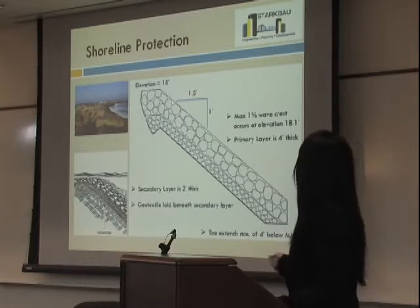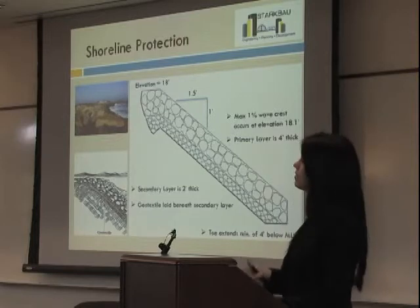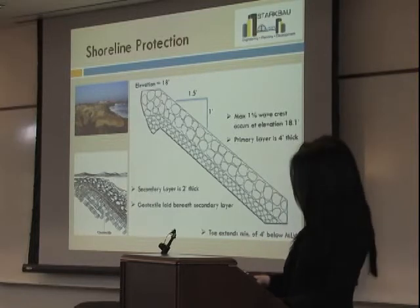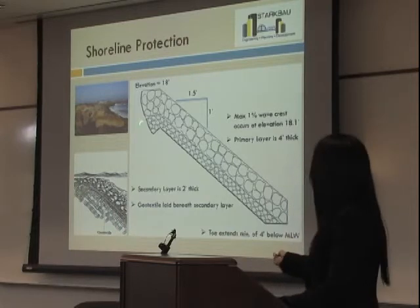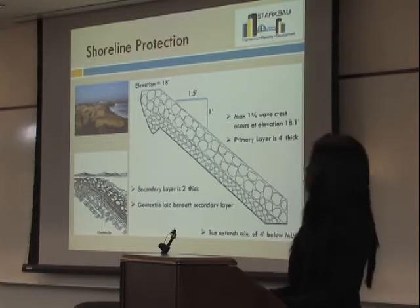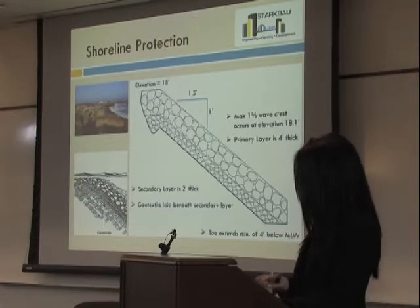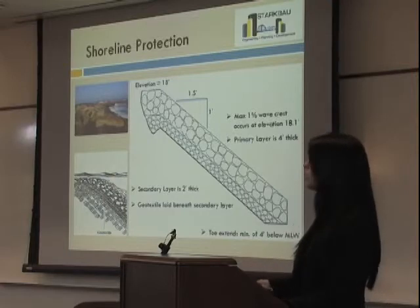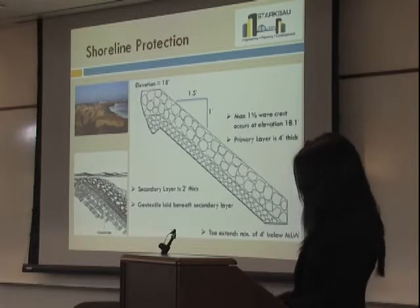The revetment was designed with three separate layers. Our primary layer is approximately 4 feet thick. It'll have two layers of an average of 1,200 pound stone. The second layer falls directly below the primary layer. It's approximately 2 feet thick with two layers of approximately 80 to 120 pound stone. The bottom layer is a layer of geotextile fabric run all the way from the back down through the bottom.